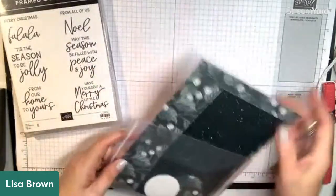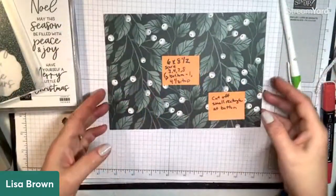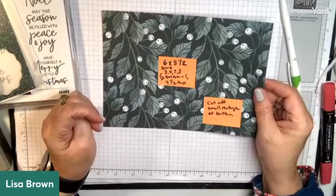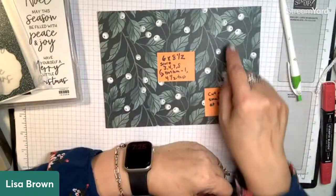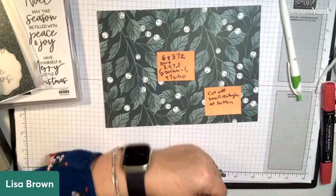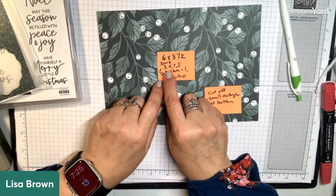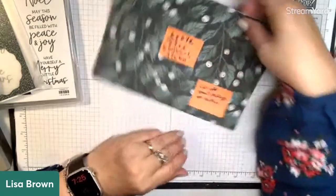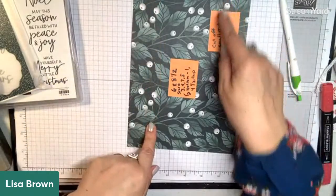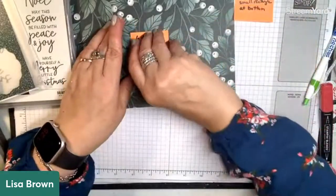Okay, so here we go. On this one, I don't think I made any notes. Yeah, I did. Okay, this is cut 6 by 8, and this is the limited edition paper that comes with that Fitting Florets suite or collection. I thought this looked like a holly. It could be holly or it could be mistletoe, but I'm going to add some color to these berries. So this is 6 by 8.5. We're going to score it at 3, 4, 7, and 8, and then we're going to turn it and score what we're going to call the bottom, which this one really doesn't have directionality, at 1, and then we're going to score at 4.5. So I made myself some notes here so I wouldn't mess it up.